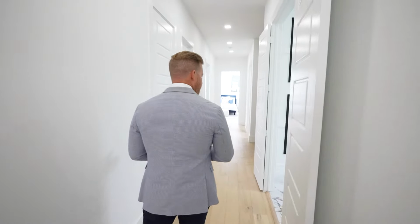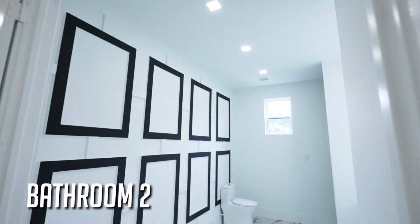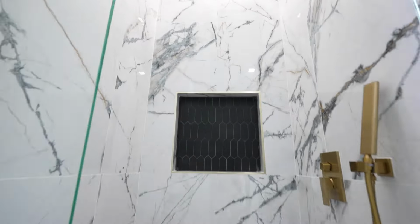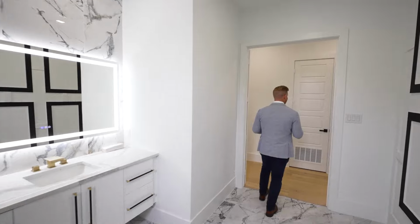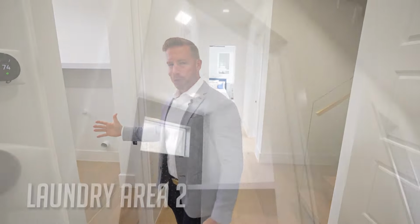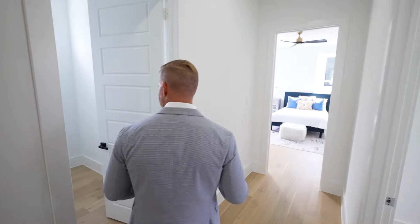Then you're gonna come a little bit further down the hall and walk into another full bathroom. Again, beautiful stonework in here. Shower with the rain head at the top. Vanity area, nice and beautiful again with the smart mirror. And then you're coming out right across the hall to your secondary laundry area. So you have capability to be able to do laundry for all the kids that are hanging on the upstairs.